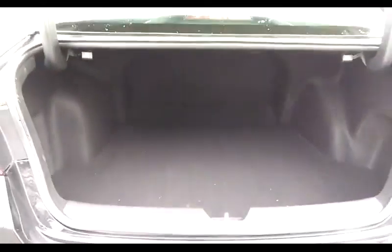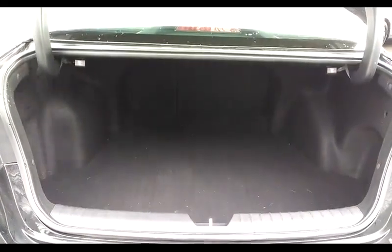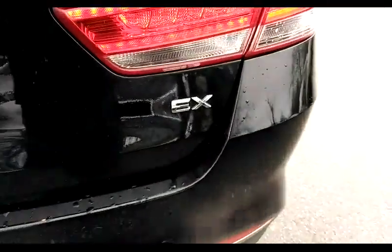And going around the back of the car, a large trunk to carry groceries, carry sporting gear, outdoor gear, anything you need to carry will be, I'm sure, will fit into that trunk. We have the EX badging.